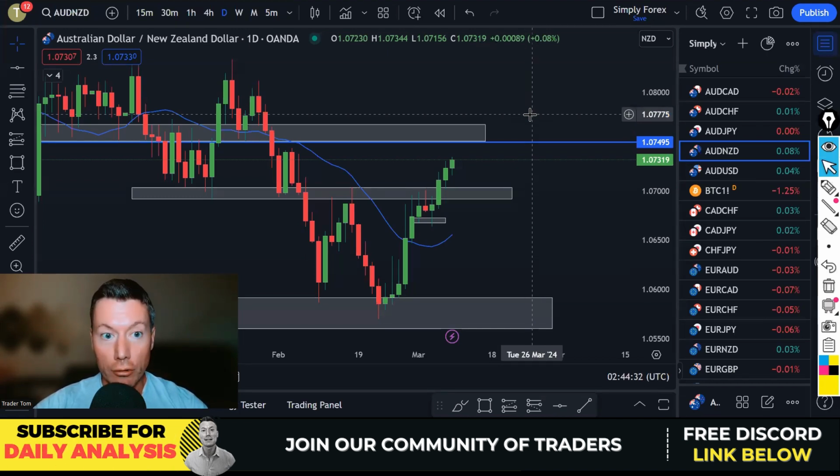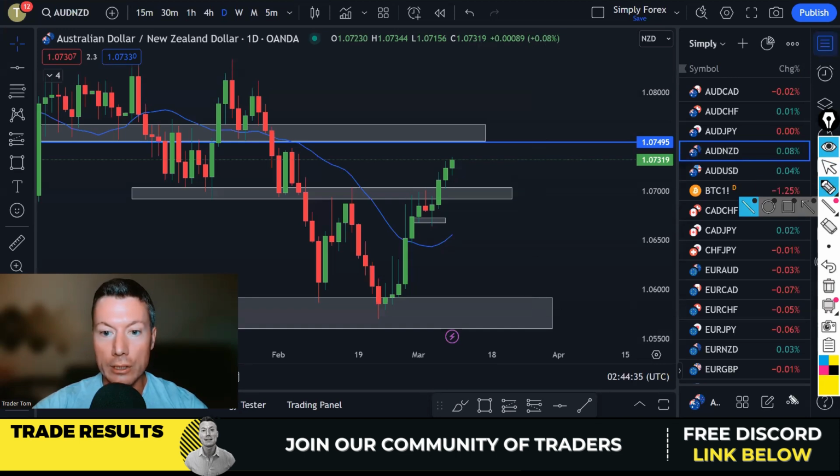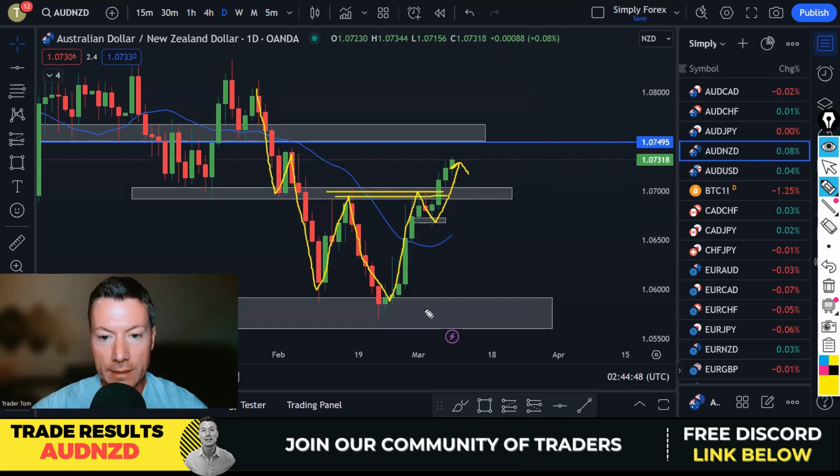Let's start with a trade that I took, and I was buying Aussie dollar, New Zealand dollar, right? So why did I buy it? Well, this is the day chart. And as you can see, price is in an uptrend. As soon as we broke this level of resistance, we were in an uptrend. We're getting higher lows, higher highs. We also broke resistance. We also had a nice big bullish candle as well, and the idea is to eventually take it all the way back up to here, but I've already taken some profit on this trade.